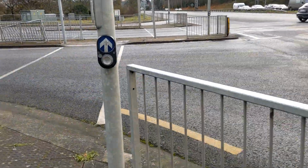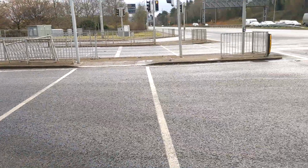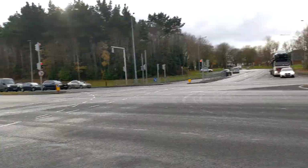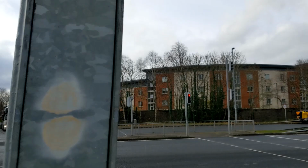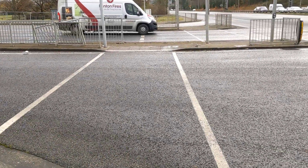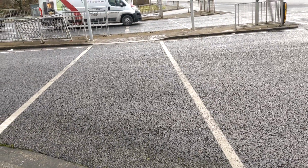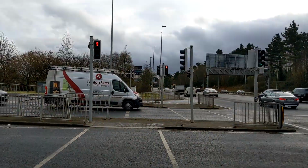We have one more here to go to the other side now. So we have come from there, we crossed there, then here, and from here to here we are going to go now. And these two lines are for pedestrians. So now this is the third one.